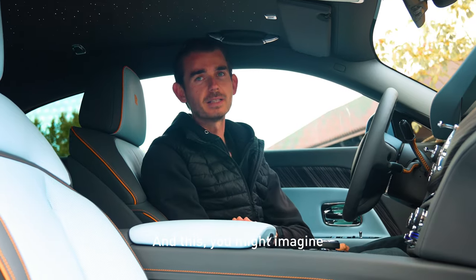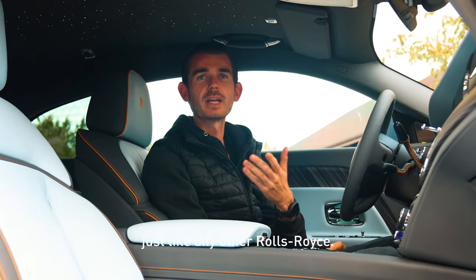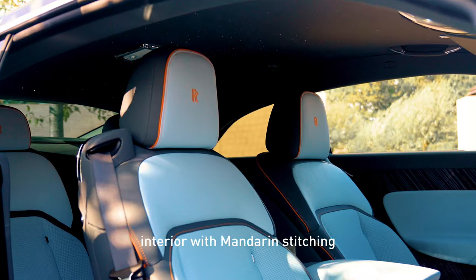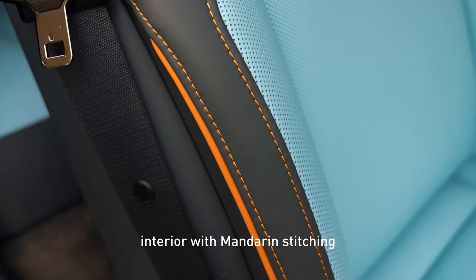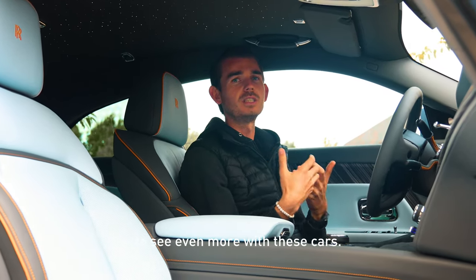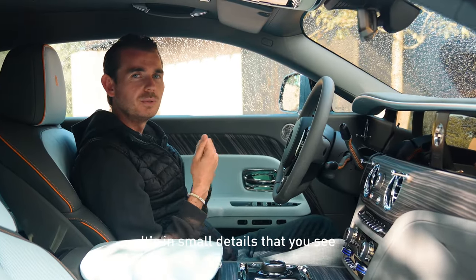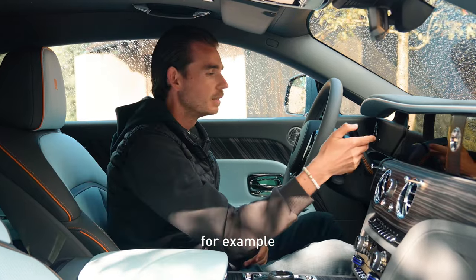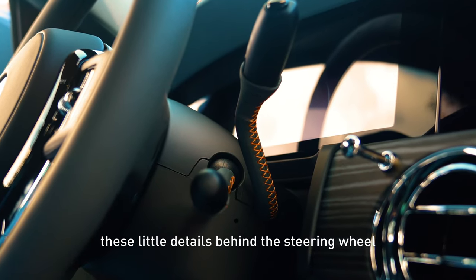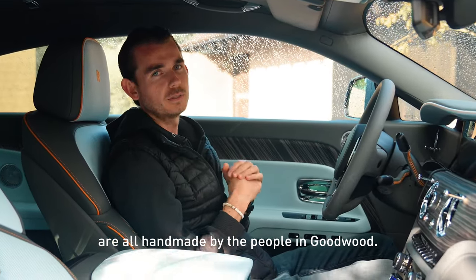And as you might imagine, the Spectre is incredibly configurable, customizable, just like any other Rolls. Like, for example, we have this beautiful Charles Blue interior with Mandarin stitching. It's the pinnacle of customization, and that's what we want to see even more with these cars. It's in small details that you see the refinement of this car. For example, these little details behind the steering wheel take 16 hours to complete, and of course are all handmade by the people in Goodwood.